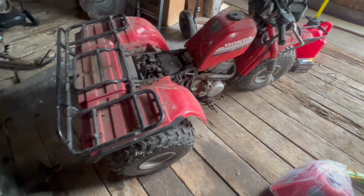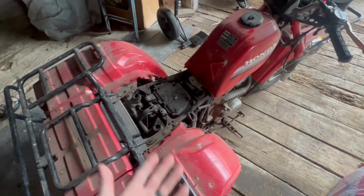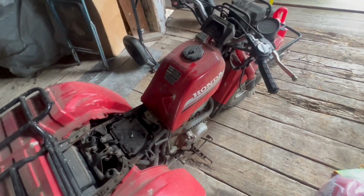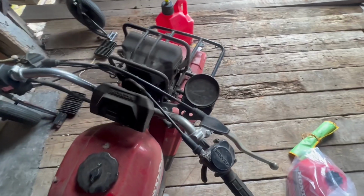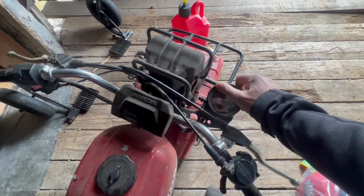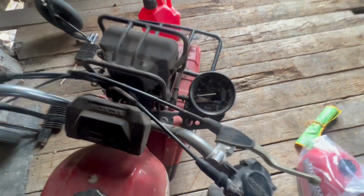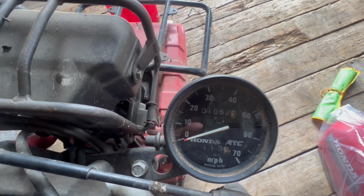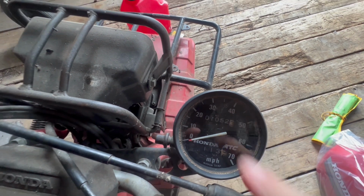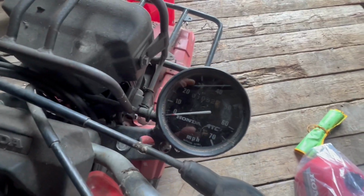So this one's in really nice shape. The plastic's in good shape. I'm not missing this stuff. I took it off for what we're going to do to it. It's got a speedometer, which I don't see too many of these with. It's showing 1,052 miles, and I think the 113 is what I put on it since I've owned it. So I'm pretty sure I just rolled that back when I got it, and I kind of keep track.